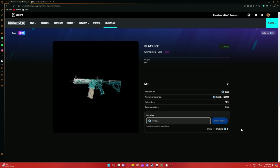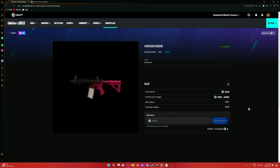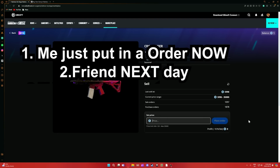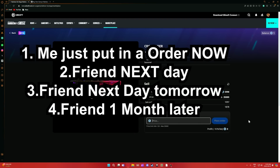So as you can tell, if me and my 4 friends right now, we wanted to get a skin like, for example, a crossfader, but we wanted to pay a lower price on it. And we assume that this crossfader, with the new marketplace coming out for everybody, is going to drop in price. So what we're going to do is we're going to put a bid for 3,000 R6 credits, because that's what we think this skin is worth. With a group of people doing that, let's say me and my 4 friends, we all did it. I started off putting my bid at 3,000 first. Second friend did it the next day. Third friend did it the next day after that. And then last friend did it a month later.